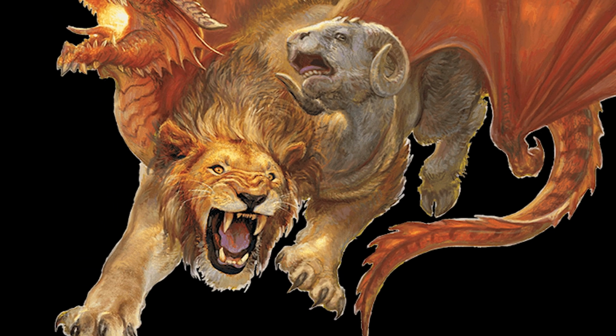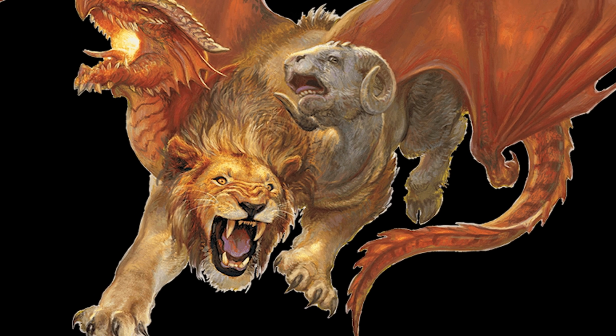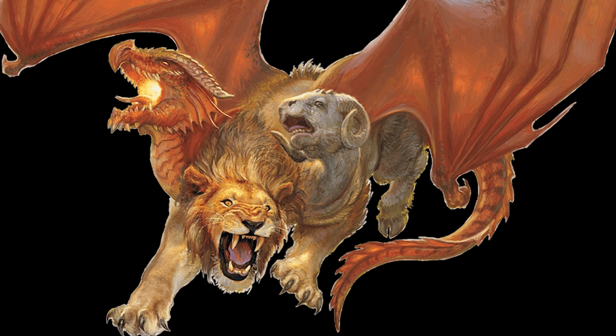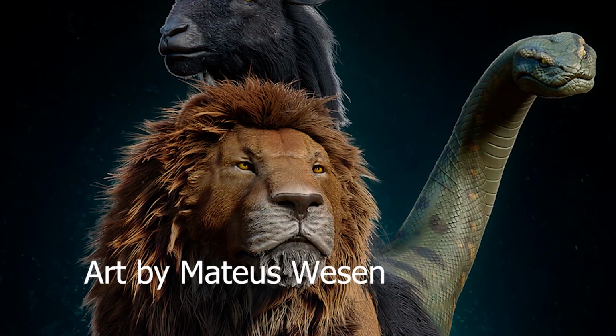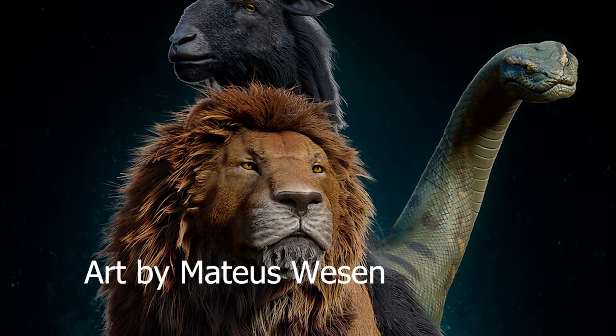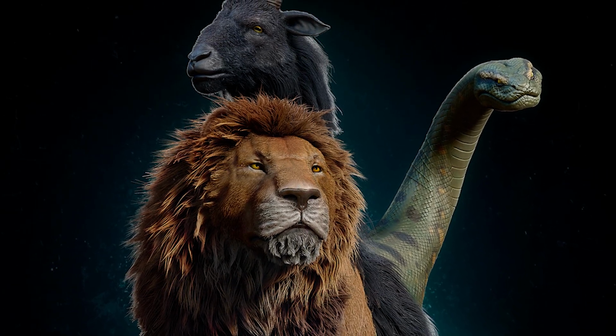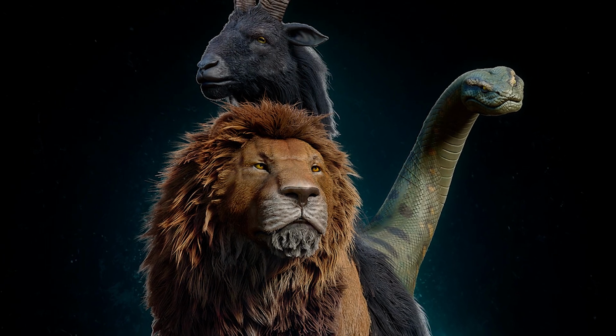The lion's head, with a fierce gaze, signifies raw strength and predatory instinct. The goat's head is a symbol of cunning and intelligence, its eyes glinting with a mischievous spark. And then, oh brave souls, there's the head of a fire-breathing dragon, an embodiment of destruction and untamed power.